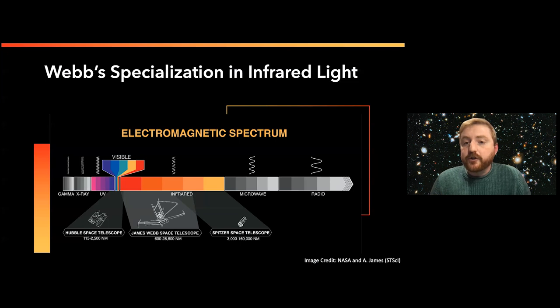The final major strength of Webb is the type of light it will observe. So let's look at the electromagnetic spectrum. The most energetic light is on the left, the gamma rays. The least energetic light is on the right, the radio waves. The portion of the spectrum of light labeled visible, with the colors of the rainbow, is what humans detect as visible light. Beyond the red end of the visible spectrum, so redder than red, the wavelengths are longer than the human eye can detect. The portion of the spectrum immediately beyond red is called the infrared.